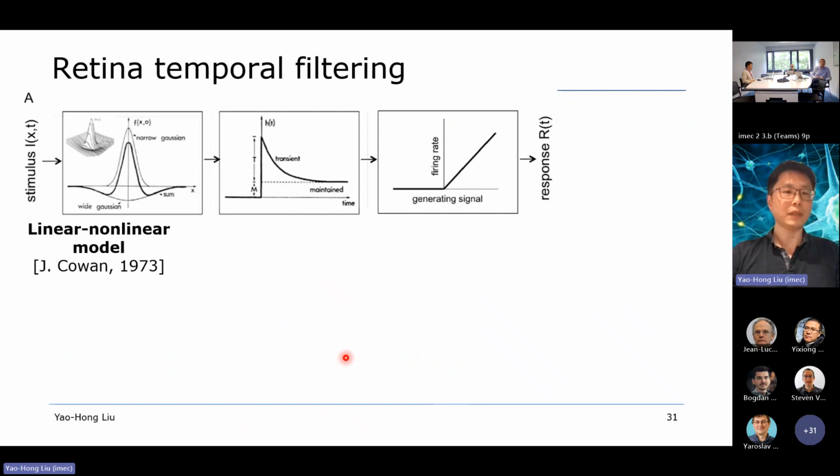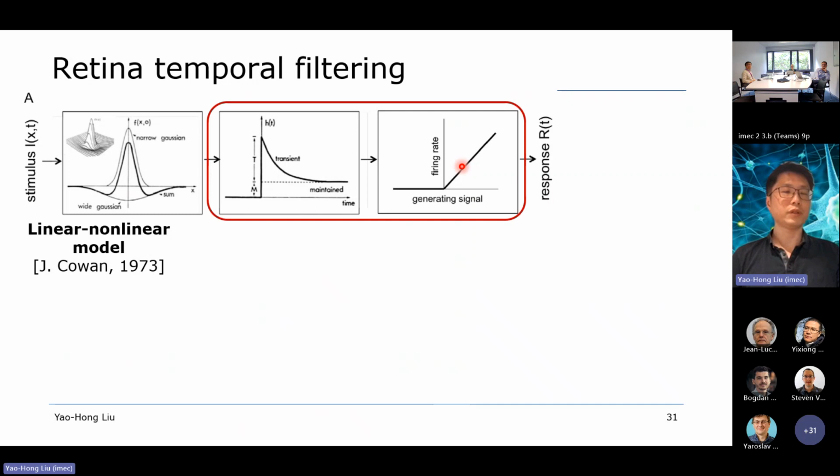The linear part means it is a filter. There is a spatial filter and also a temporal filter. And the nonlinear part is this nonlinear spiking function. In this slide, we will focus mainly on the temporal filtering and this nonlinear spiking.